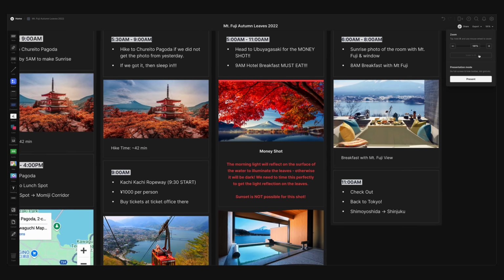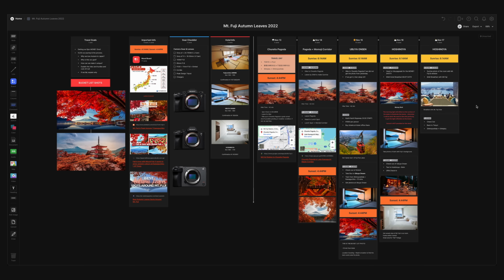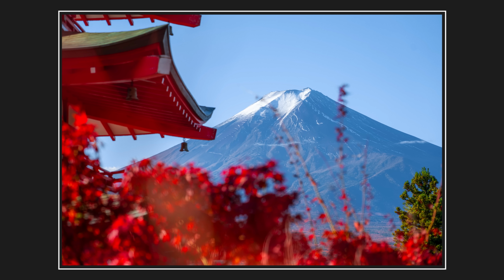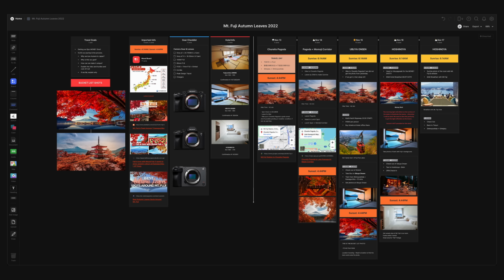Oh. Now, while we had these reference photos that we drew from the internet, of course we went beyond taking the same photos. Going back to what we talked about earlier, it's about giving a whole new perspective of the same thing. And all in all, a pretty epic trip, I would say.